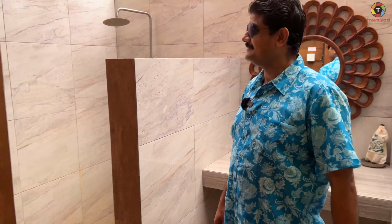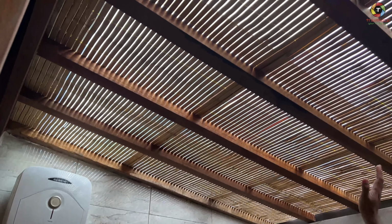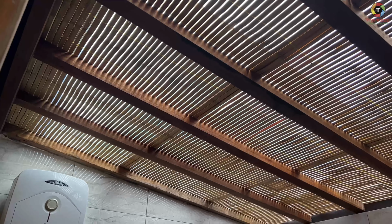Wow, the toilet is nice, beautiful. Open roof, so you have a lot of natural light coming in. Water heater. Although you don't need a heater here, just beachside it is mostly hot and humid.